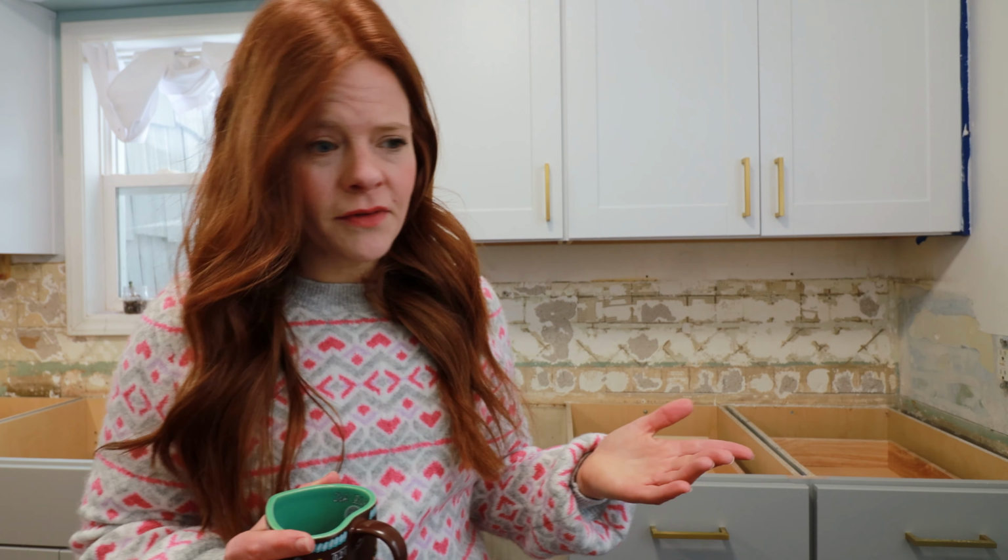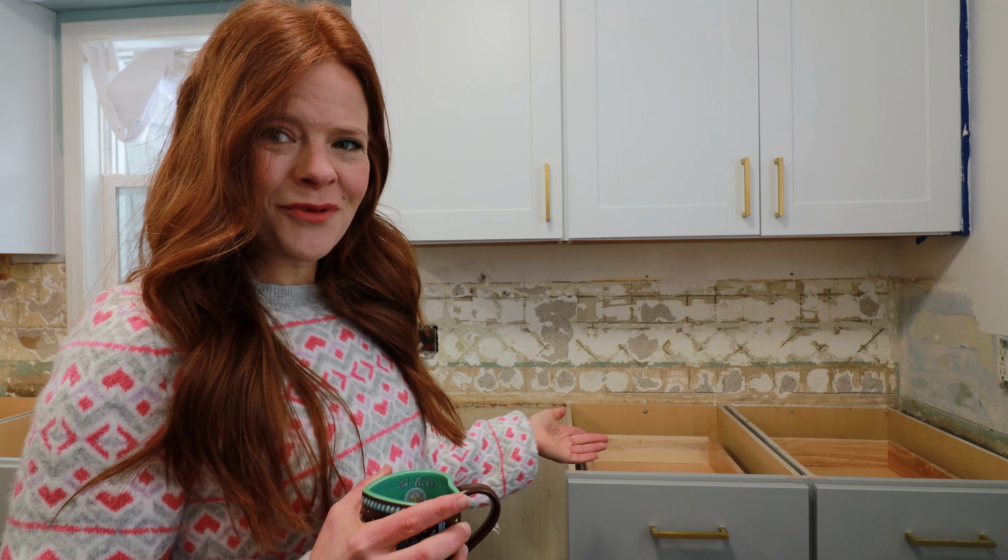And as I've shared in previous videos, we are in the middle of a kitchen remodel. As you can see, we have cabinets. And so I'm just trying to make breakfast and all my meals as easy as possible. So come with me as I try to scrounge up a mid-morning snack because I'm hungry.